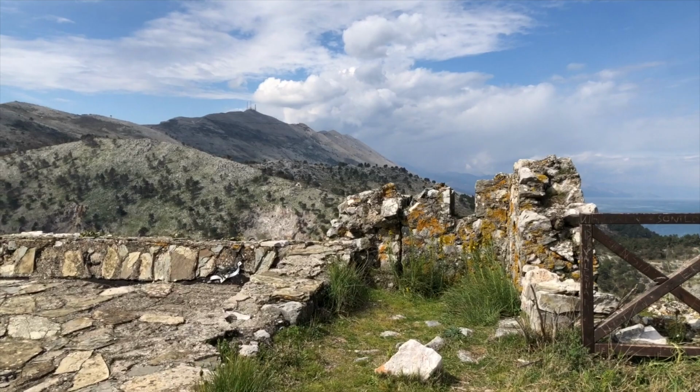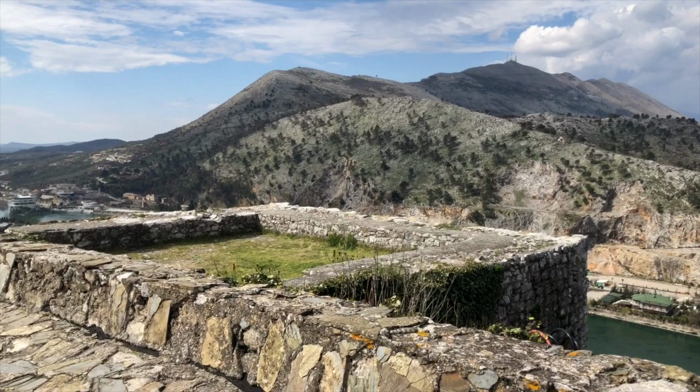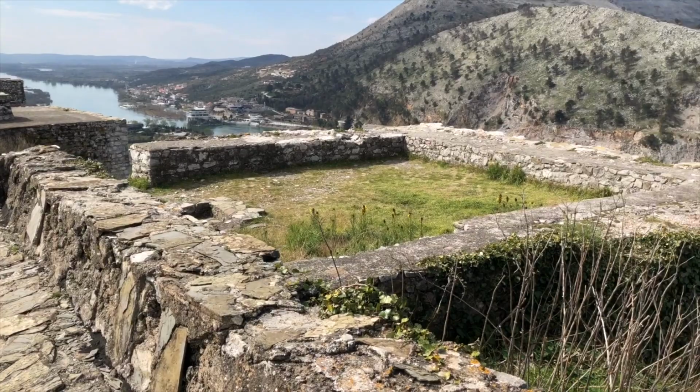Nice views up here. What's up here? Just another place to stand, sit. Oh, very far down, you guys. If you don't like heights, don't look. Very far down.